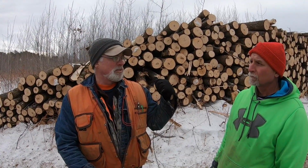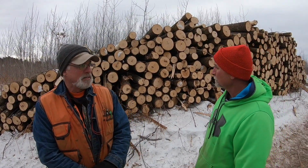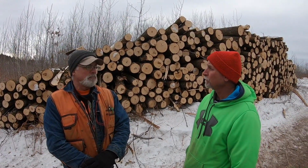If you were to travel this block, and you've probably seen some on your way in, there are various age classes of aspen, probably going back close to 35 years. And this is the last of the sales for that old age class. When is this going to be cut again? Well, we're on about a 50-year rotation on aspen, but we're tweaking that a little bit, maybe to a little younger, actually 45.